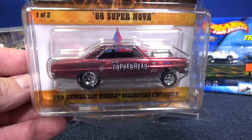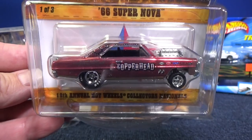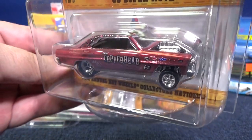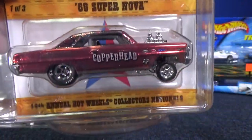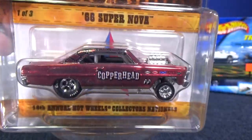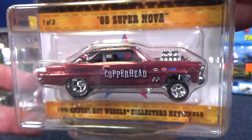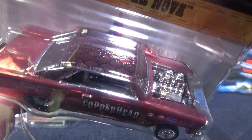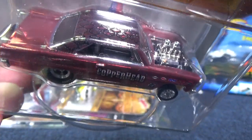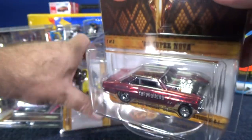There were only two souvenir cars for us to purchase. The '66 Supernova was the other one to purchase. However, there was a variation. Now, whether this was planned or not, you have this version and you have this version. No roll cage, and roll cage, you can see the gray roll cage inside. Copperhead '66 Supernova, pretty cool. The roof is textured, kind of like a snake. It's not just paint, it's textured and bumpy. One day I'll open one up, not today.